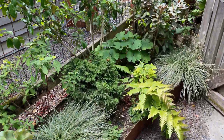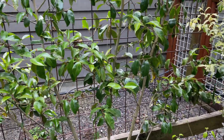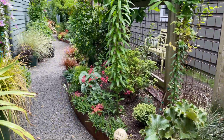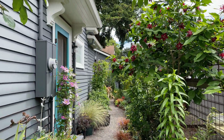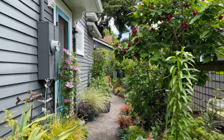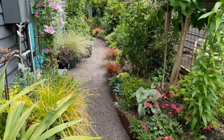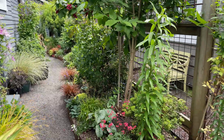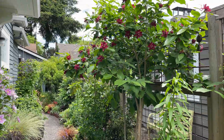So this is my side yard garden. It's on the south side of my house, in the area that used to be my driveway. And so that gives you a good overview. But now I'll pan here a little bit so you can get a sense of the space and all the various plants.